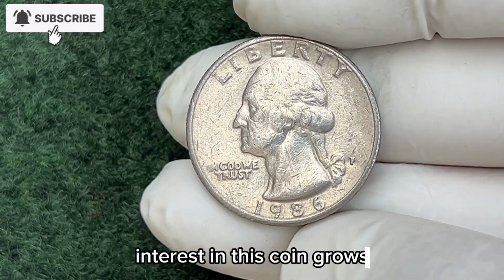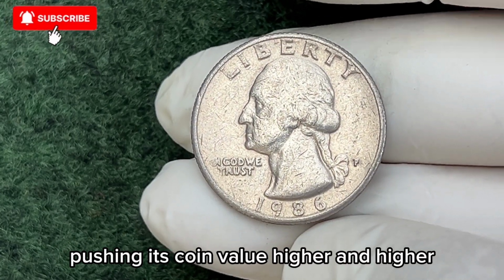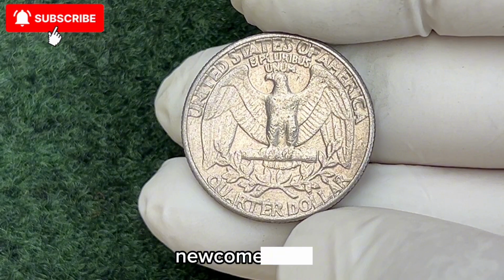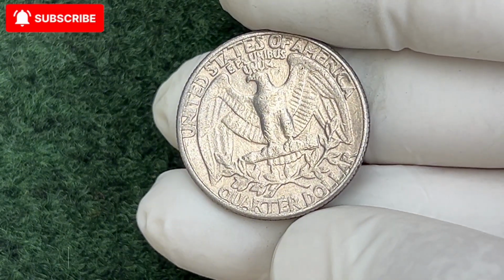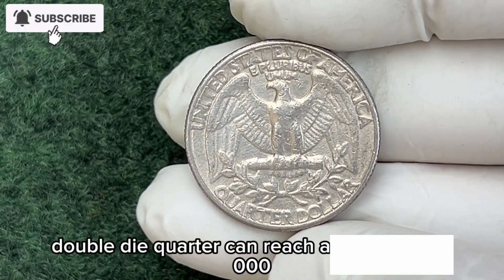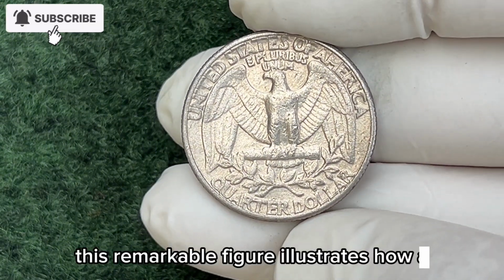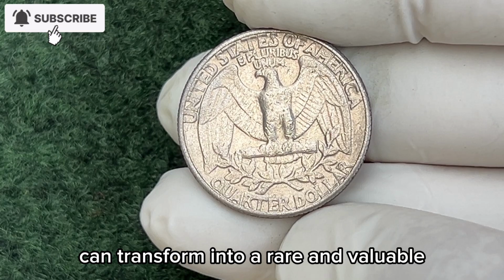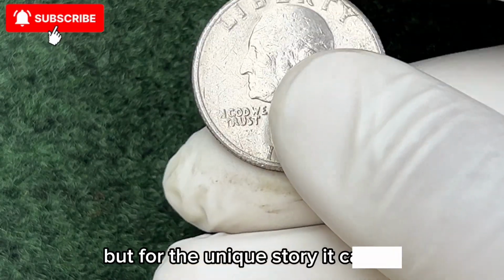As interest in this coin grows, so does its market demand, pushing its coin value higher and higher. It has become a sought-after treasure for both seasoned collectors and newcomers alike, representing the allure of owning something truly special. Today, the coin value of a pristine 1986 P double die quarter can reach as high as $71,000. This remarkable figure illustrates how a small, seemingly ordinary coin can transform into a rare and valuable collector's item, celebrated not just for its monetary worth, but for the unique story it carries.